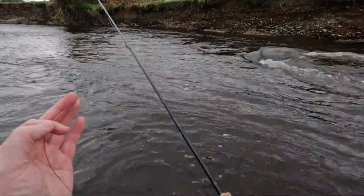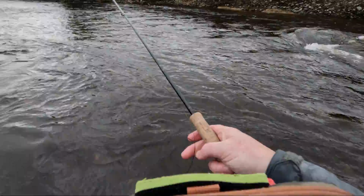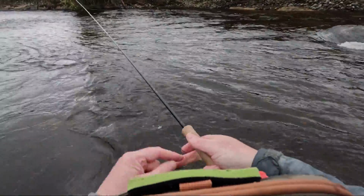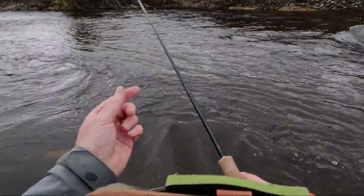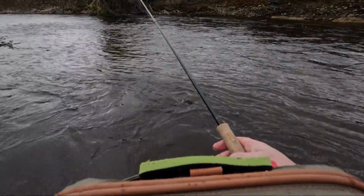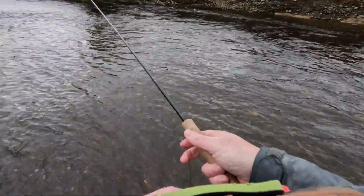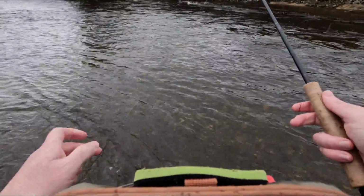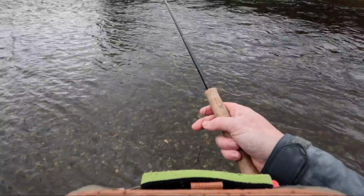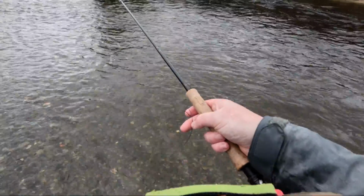Okay, lovely looking run here, just a bit of slack water before the fast. I'd expect something to be there. It's picking up to rain now. We did forecast it. Good job GoPros are waterproof. Come on, it's a good spot there. Oh, bottom. So the gravel. Perfect grayling territory.